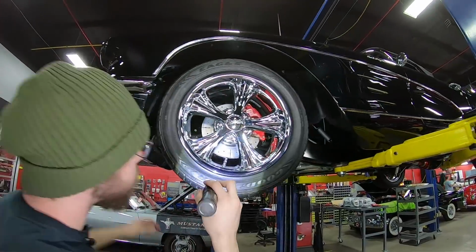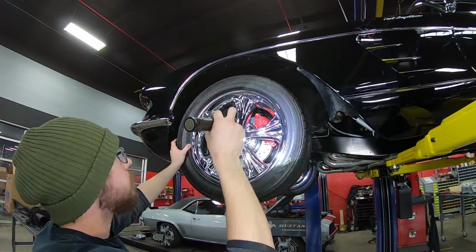Moving around to this side here. Now, we do have a set of Goodyear Eagle GT tires on this thing.